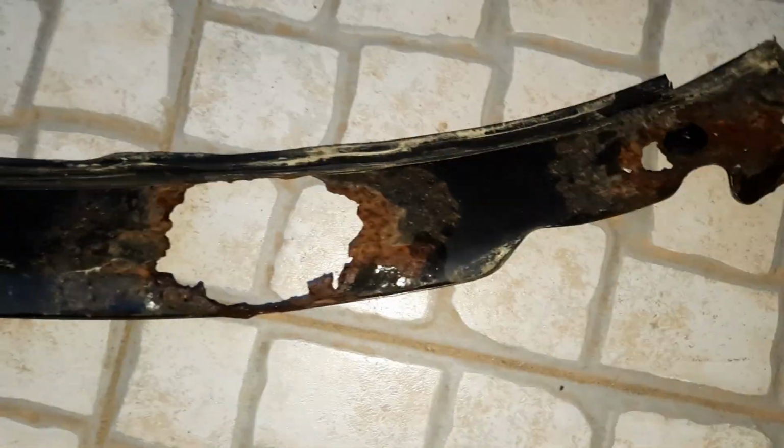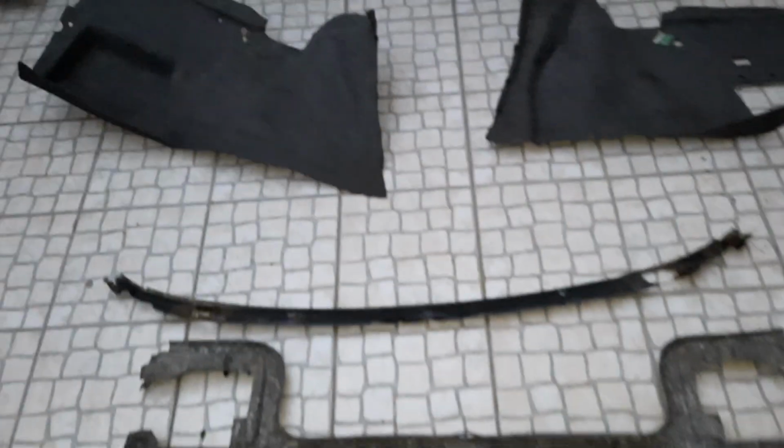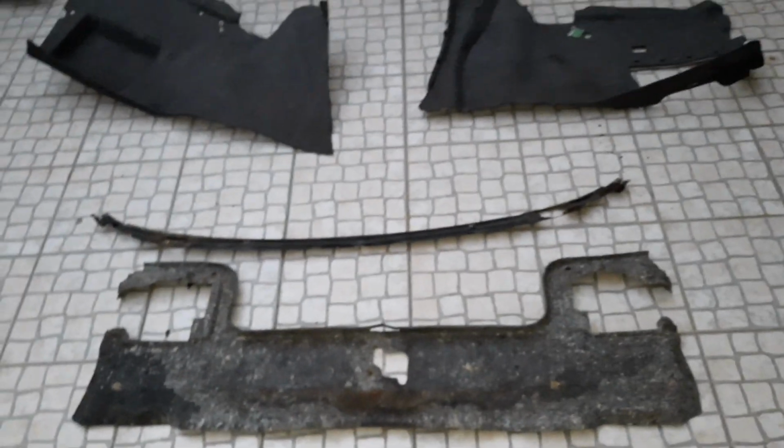So here you can see the rotten apron. And here you can see how people treat the cars they own. This is disgusting, how someone let the car go so far into this state. I know that I have high standards, but it's crazy.